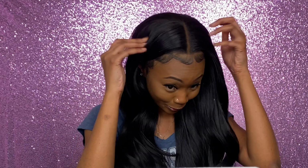So yeah, my baby hairs, they not really to my liking, but I did that for a reason, as I explained. And this part right here, I had to do that like that because that's where I burnt my lace. That's where it holds at. You can't tell, can you?